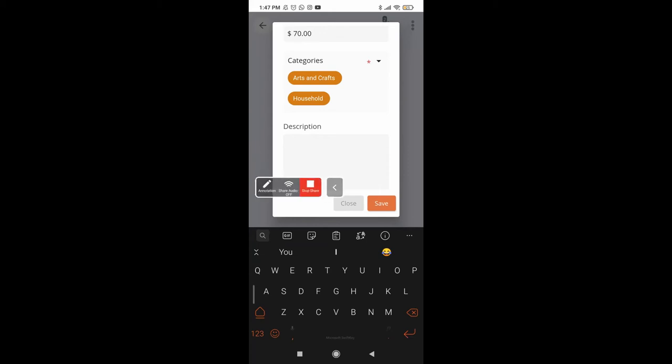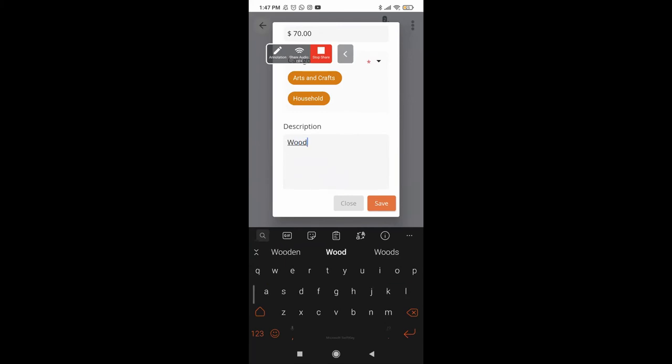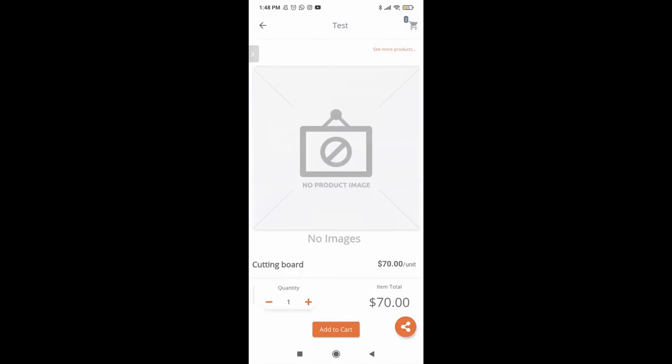So you could add your description of the product. If you go in detail, you could say wooden cutting board. And then we click save. And here now we have the product.